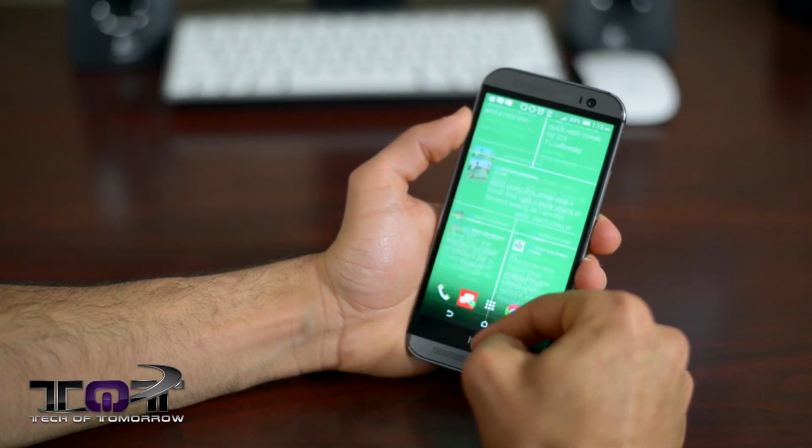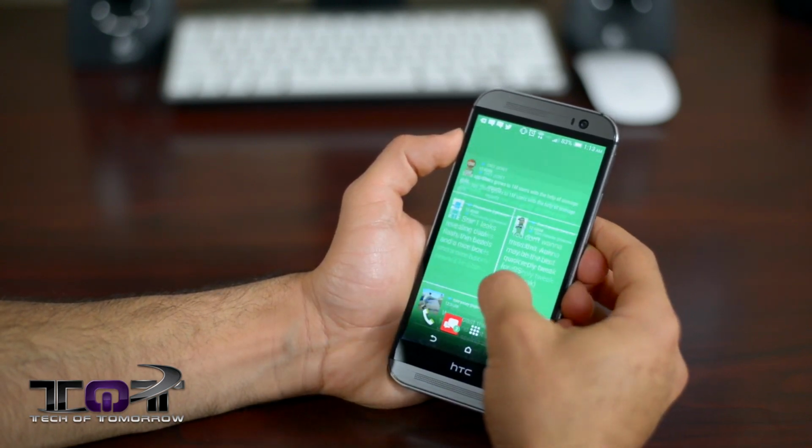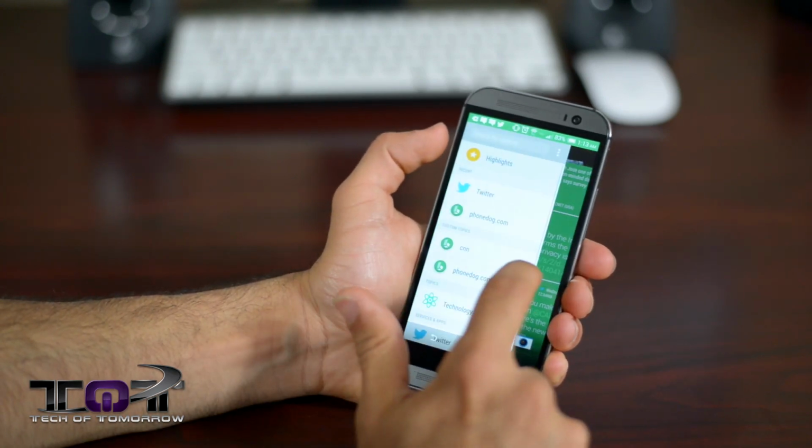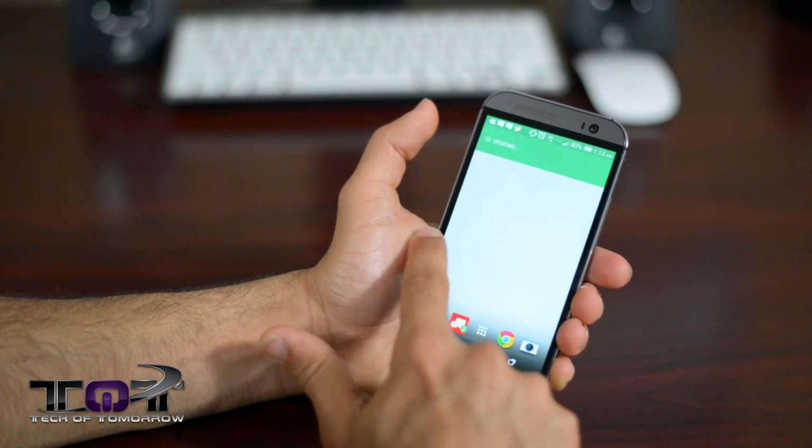BlinkFeed 2.0 is even better than the original BlinkFeed. It's not any quicker since it was already fast, but you can now add all the content you want. They've also streamlined the menus to make it a 2-second job for you to switch sources of content.